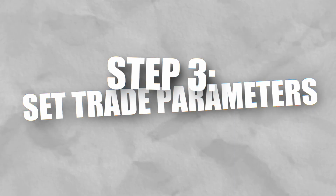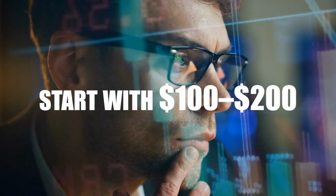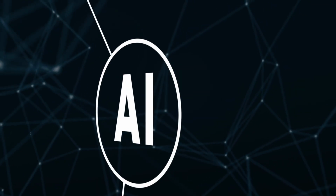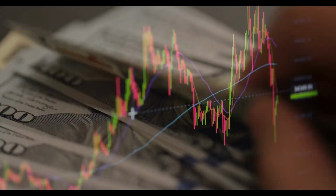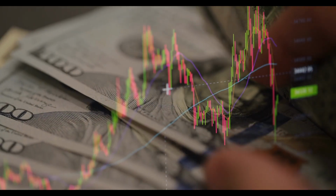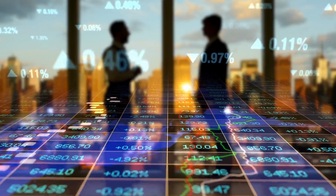Step 3. Set trade parameters. Choose how much you want to invest. Start with $100 to $200. Trade limits: min-max per trade. Risk control features like stop loss. Take profit strategy automation, like trailing stop or compounding profits. The platform often gives suggestions based on historical data.